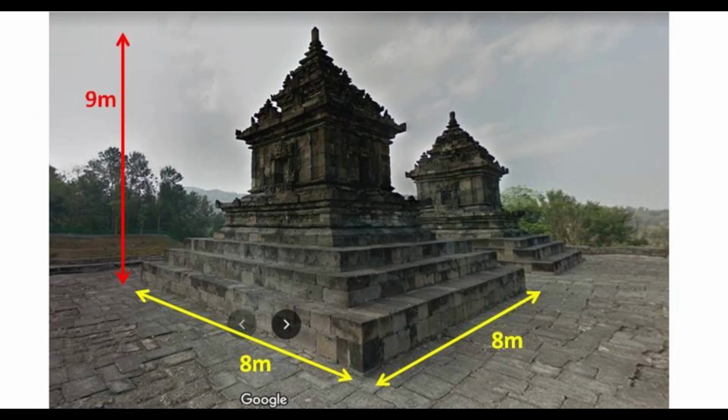The base of the temple is 8 meters by 8 meters and it is only 9 meters tall. I am not sure why this is called a temple when there is no entrance to go in and is basically a solid object. If there is a hole, it would have been called a tomb.